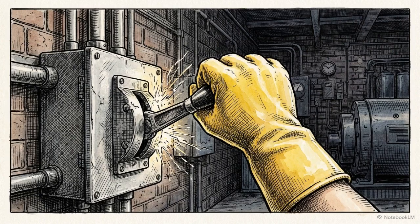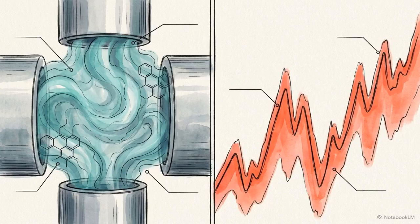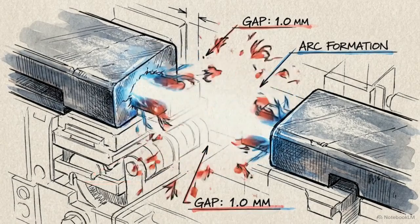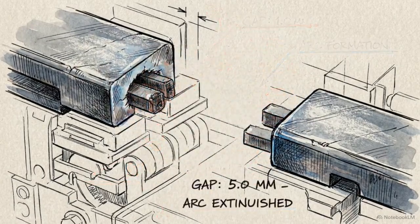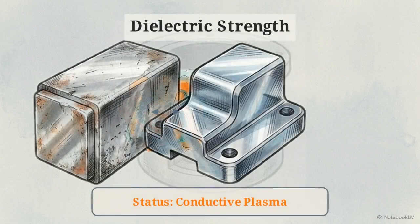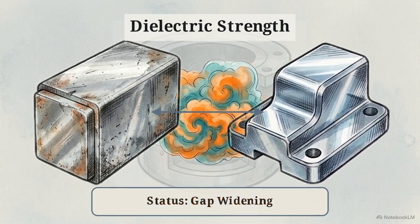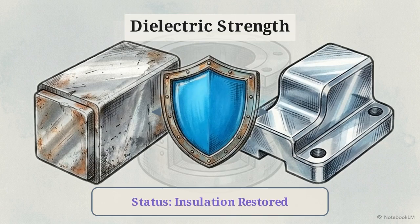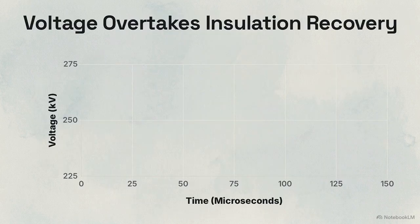We like to think that pulling a lever stops the flow of electricity, but securing the grid comes down entirely to who wins the next single microsecond inside that breaker chamber. This microsecond race pits two opposing forces against each other: the rapidly cooling physical gap between the contacts and the surging voltage of the wider grid pushing back against it. The breaker's only defense mechanism is its dielectric strength. As the physical gap widens, the surrounding gas cools down, actively restoring the space's ability to act as a physical insulator. This graph visualizes that physical race.